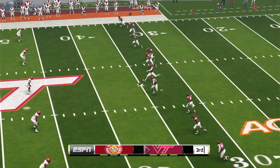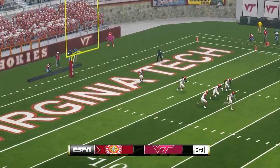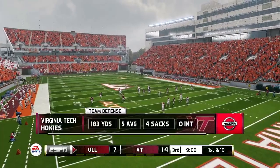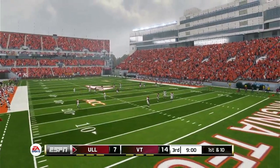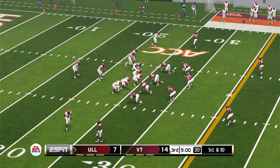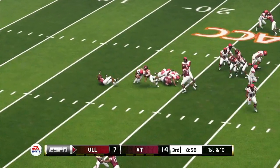Second half action just about ready to start here. He just drills this one, and it goes into the end zone, down for a touchback. Virginia Tech's coaching staff will go out tonight, and I think the offensive coordinator should buy the defensive coordinator his meal. Well, the defense has been great, there's no doubt about it. But the offense that they're facing has been so conservative, so predictable. It's made it very easy for this defense to have a dominant game.